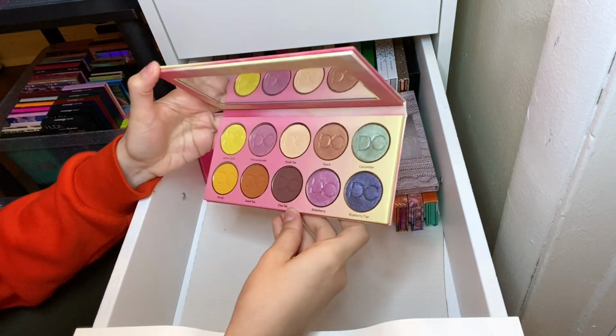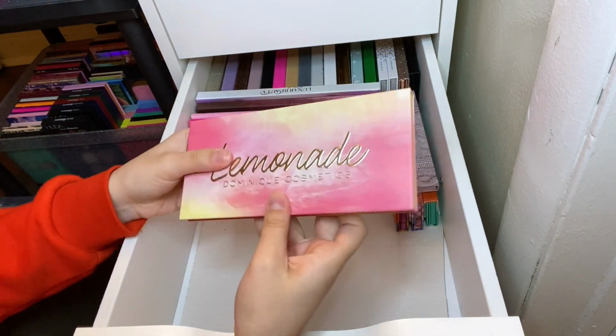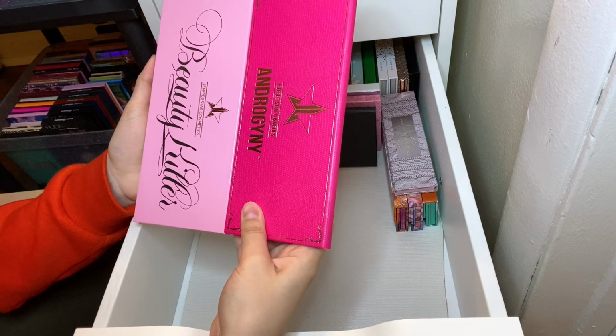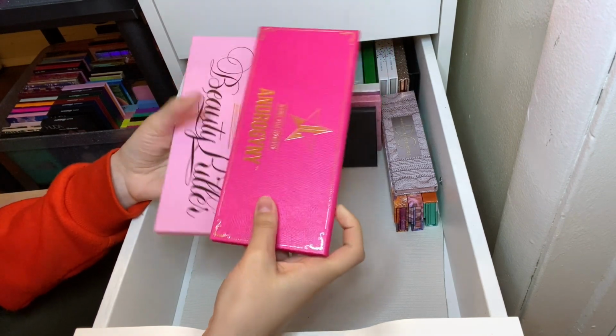It is actually very unique with the lid toppers because I don't really have lid toppers, so I do want to keep it. Then I have my two other Jeffree palettes. These were his first palettes ever, and I do really like them, so I do want to keep them for a little bit longer.